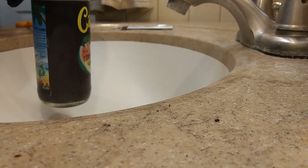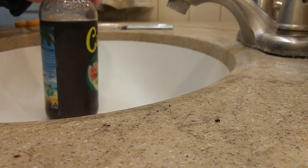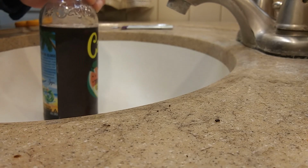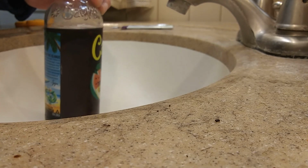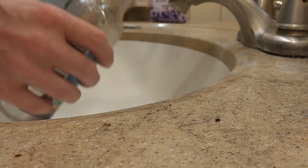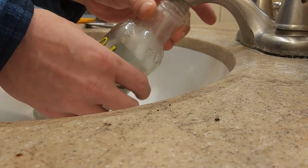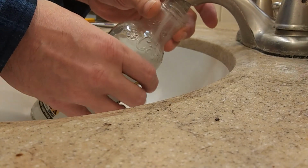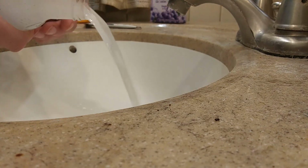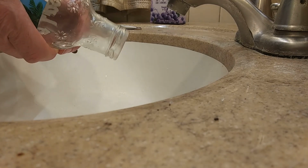This is sweetened with citric acid, maltodextrin, and caffeine powder. Looks like it's got not much more than that, some B vitamins. Rinse that out of the bottle. And it left a little bit of purple color behind too.